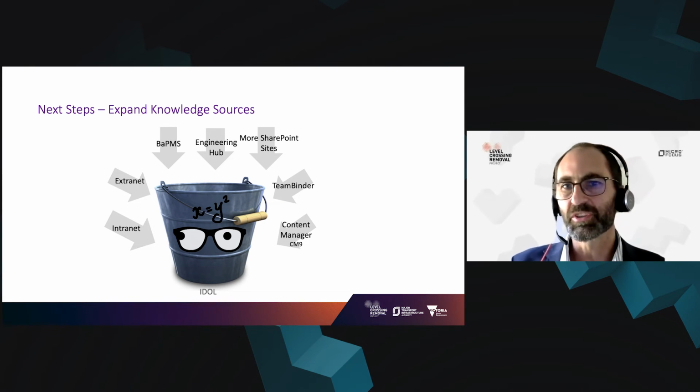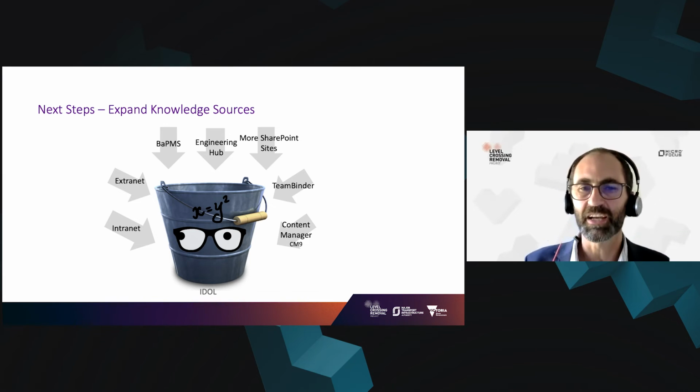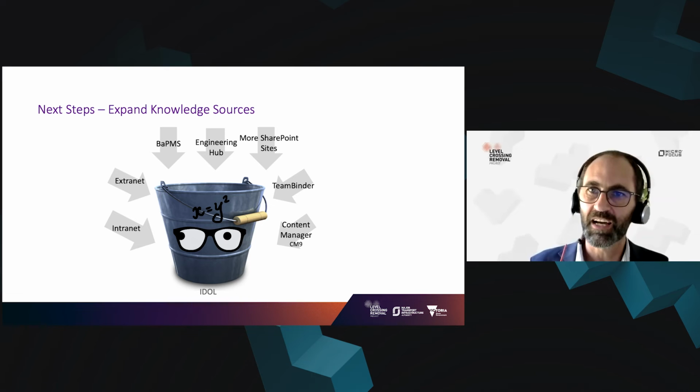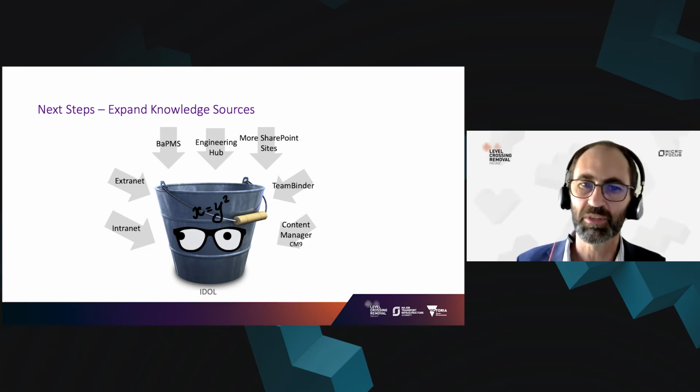So the journey we're on is about then expanding. And so this is all about getting the foundations in place. As I said, we've targeted some SharePoint aspects and other things to start. The next aspects are some very important document repositories, which will unlock a lot of that efficiency gain, we believe. So TeamBinder, which is referred to on the screen there from Insight, is a document management system where our technical documents, drawings and so on are managed, and official documentation.